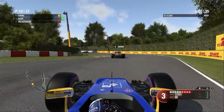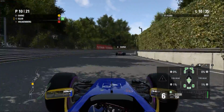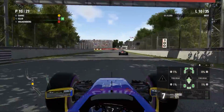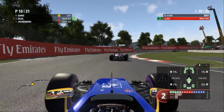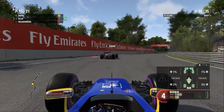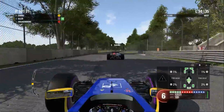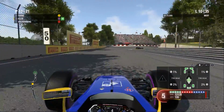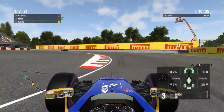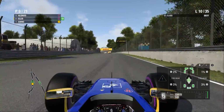On a brand new set of the ultra soft tyres now. We need to repeat stint number 1 and get past as many cars as possible. The majority of the work's done, because even if we pitted now, in 10 laps time in this position, we'd be on... Wasn't expecting to catch Sainz that quickly. That's why the monologue sort of stopped there.